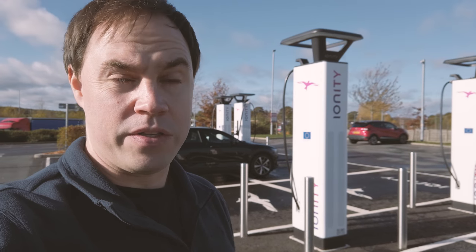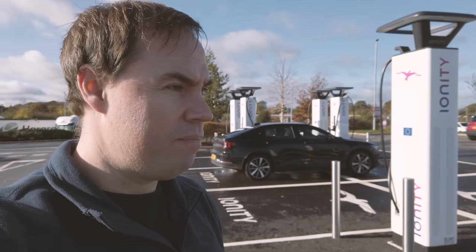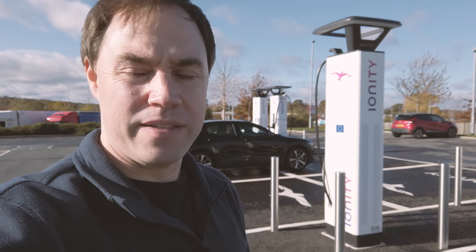Now, right now, most cars, if you're lucky, might do 150 kilowatts on a charge. Certainly the Polestar 2 will do that. But as you'll see in this video, I don't actually get 150 kilowatts, but that's more a car-based issue. If you're driving someone like an Audi e-tron, I've heard that they are excellent at pulling lots of energy into the battery quite quickly. So they can take advantage of, say, 150 kilowatts.